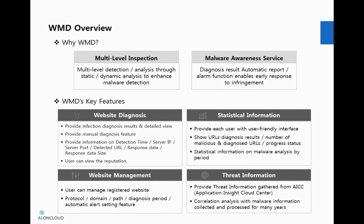As you can see here, WMD supports multi-level inspection and analysis. And it shows static and dynamic analysis to enhance malware detection. And also, it alerts you to awareness of the service, which means the diagnosis results automatically give you automatic reports, and the alarm function enables you to act before some hackers use exploit kits to hack your servers, so that you can use this as your site key.